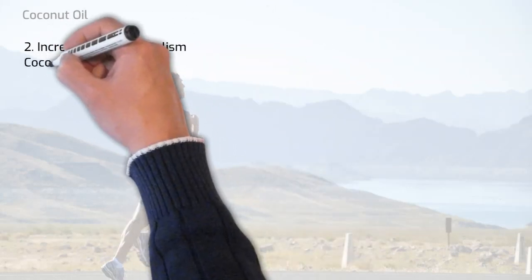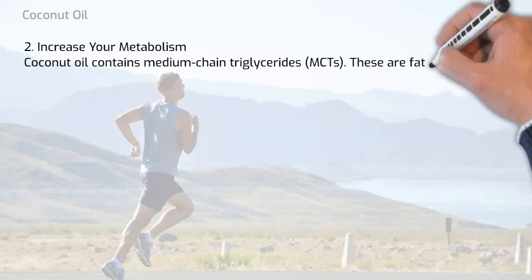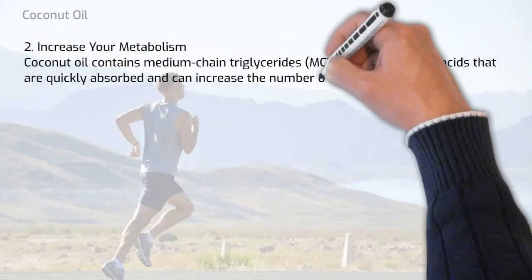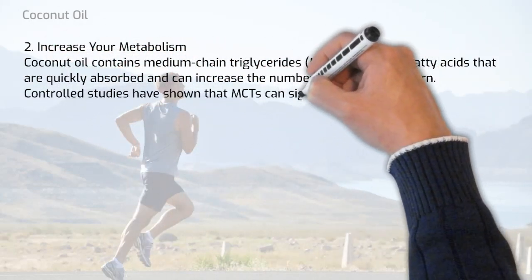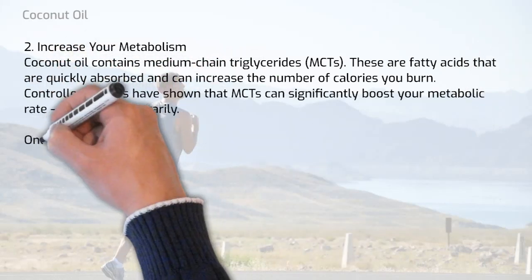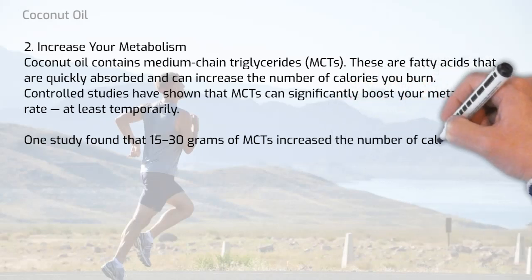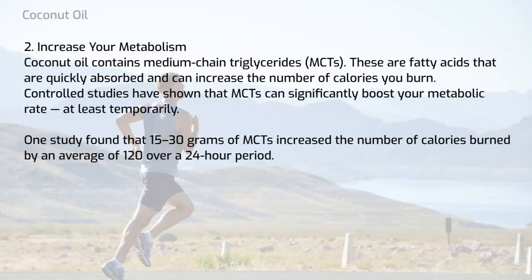Increase your metabolism. Coconut oil contains medium-chain triglycerides. These are fatty acids that are quickly absorbed and can increase the number of calories you burn. Controlled studies have shown that MCTs can significantly boost your metabolic rate, at least temporarily. One study found that 15 to 30 grams of MCTs increased the number of calories burned by an average of 120 over a 24-hour period.